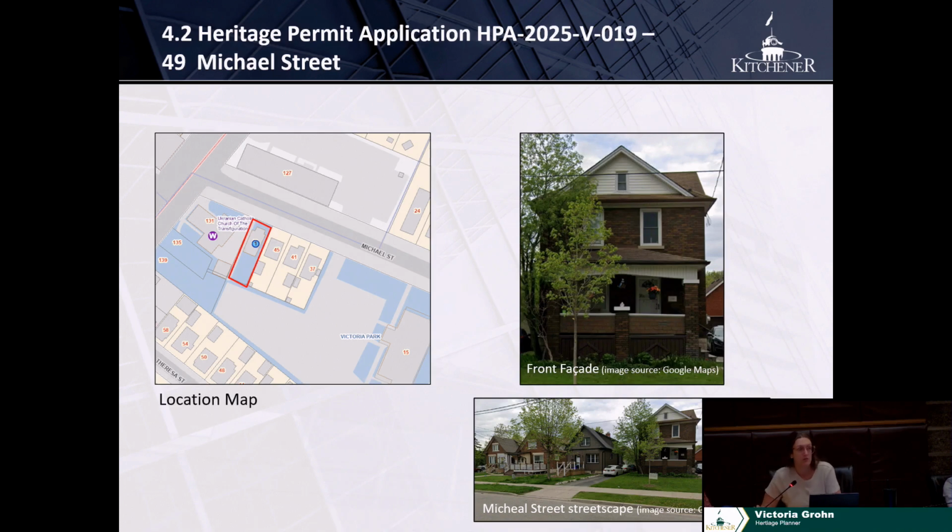Thank you. Through the chair, the Development Services Department has received a heritage permit application for 49 Michael Street. This property is designated under Part 5 of the Ontario Heritage Act and is located within the Victoria Park Area Heritage Conservation District. Given its location within the district, the property is subject to the policies and guidelines contained within the Victoria Park Area Heritage Conservation District Plan.